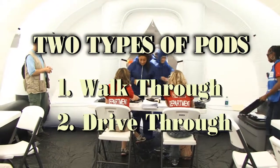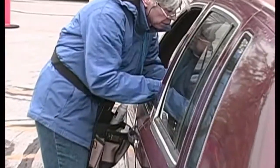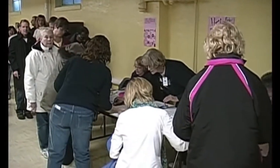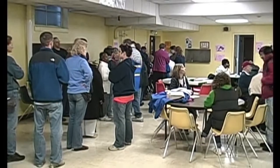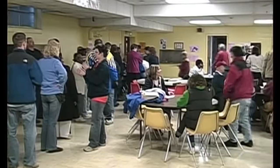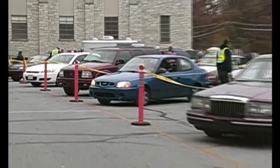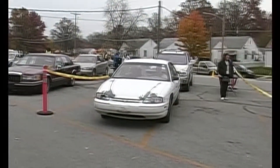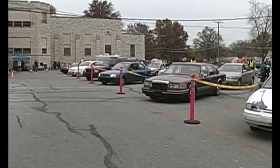There are two basic types of PODs, a walk-through or a drive-through. In a walk-through POD, people park and walk through the process. Walk-through PODs are often set up in a public building such as a school, gymnasium, or auditorium, where there is space for large numbers of people to easily come and go. In a drive-through POD, patients remain in their vehicle and are directed through the site. Drive-through PODs are usually held in a large parking lot where there is room for cars to maneuver.